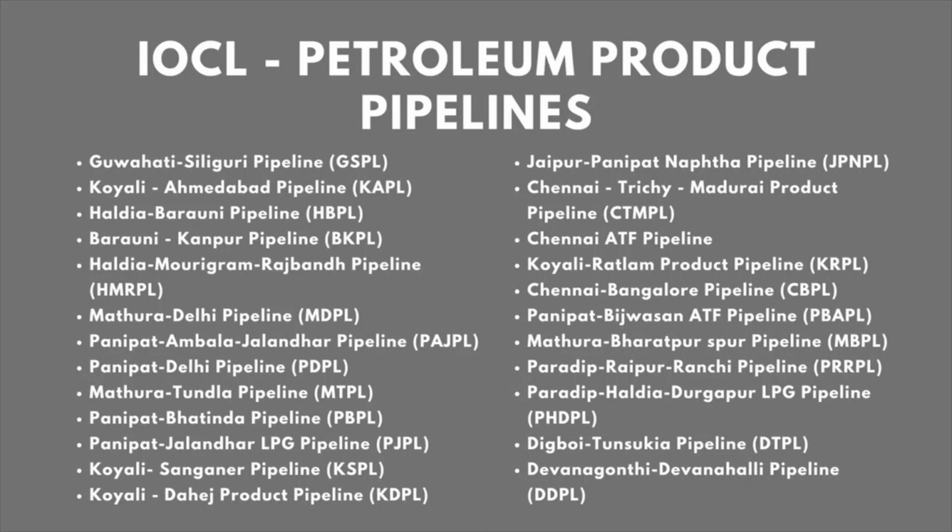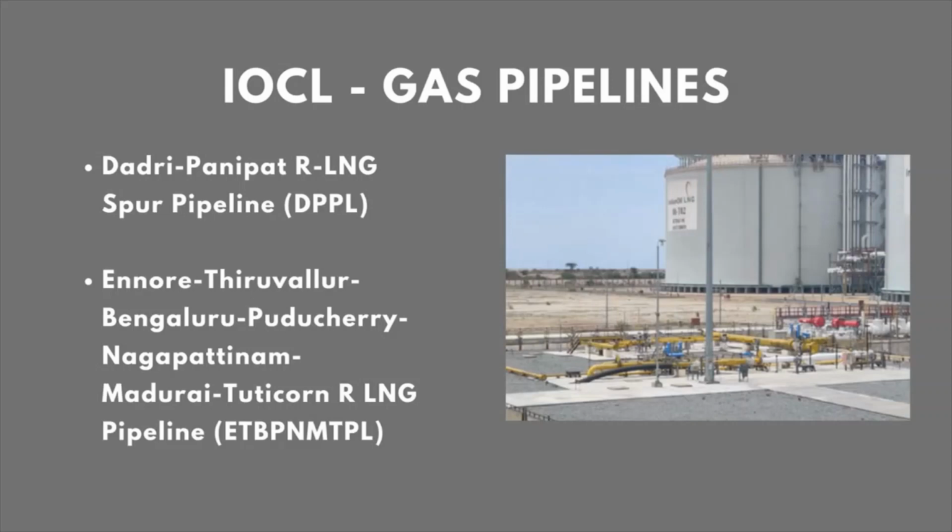If we talk about petroleum product pipelines, there are a huge number of pipelines across the country. Some of the popular ones are listed here. For example, Mathura Delhi pipeline, then Panipat Ambala Jalandhar, Koyali, and Chennai Tiruchi Madurai products pipeline, Chennai ATF pipeline. The ATF pipeline is a dedicated pipeline meant for transporting aviation turbine fuel. So it cannot be used for any other purpose. That way the product purity will be maintained. The list is long. Like this, the other companies like BPCL, HPCL also have their own dedicated product pipelines. Then we have gas pipelines.